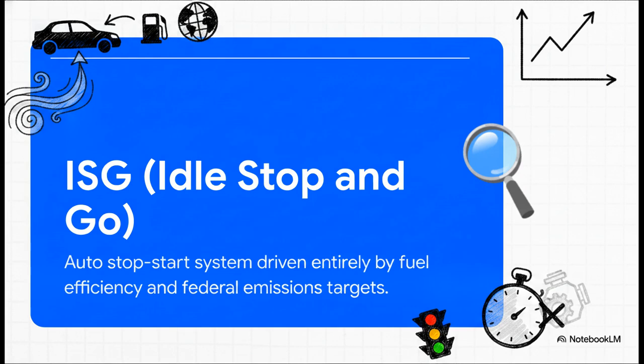So Kia calls their Auto Stop Start system ISG, which stands for Idle Stop and Go. But here is the absolute kicker. ISG is driven entirely by fuel efficiency and federal emissions targets. That's it. It was absolutely not designed to save your transmission or improve the mechanical health of your engine. When your engine shuts off at that red light, it's purely a mathematical maneuver designed by engineers to meet strict corporate average fuel economy standards.